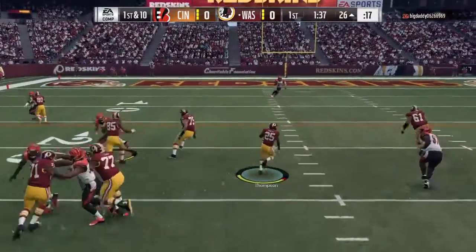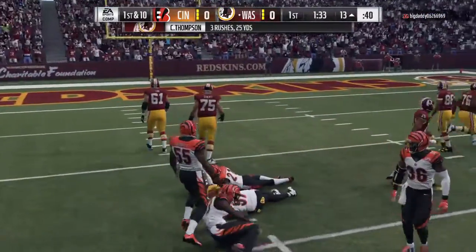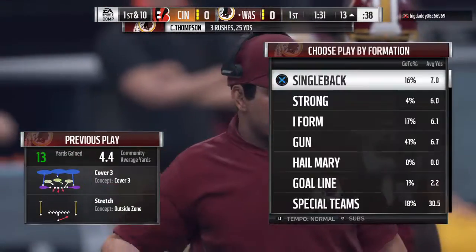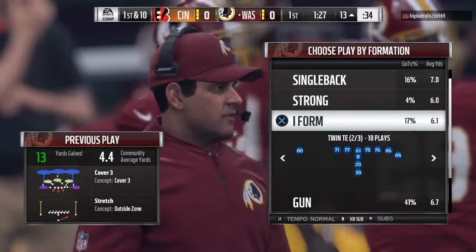They run it here with Thompson. And down inside the 15 he goes. Another nice gain, 13 yards that time, and another first down.